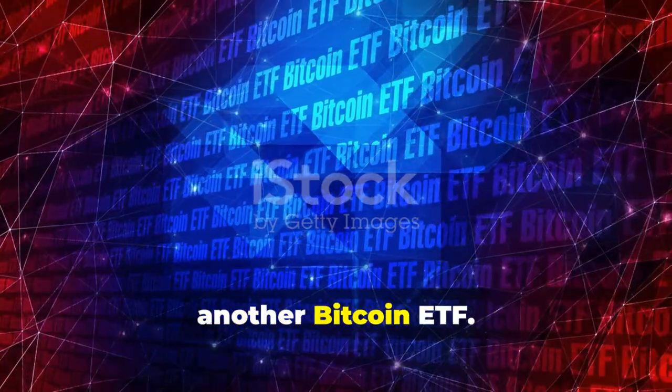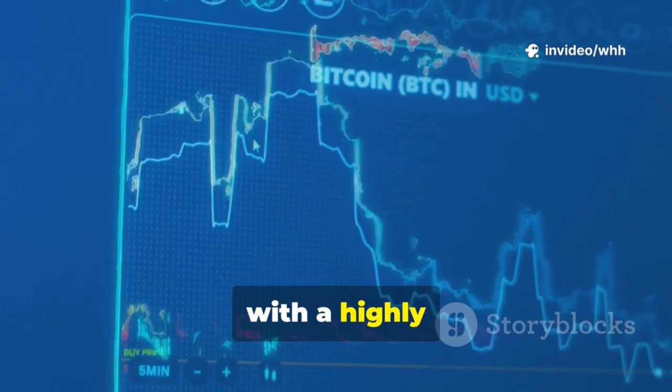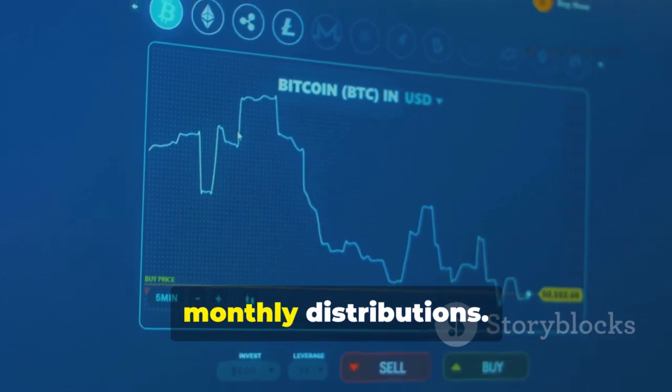And it's not just another Bitcoin ETF. BTCI is something different. It fuses the explosive upside potential of Bitcoin with a highly engineered covered call strategy, one that's already generating a whopping 28–30% annualized yield in monthly distributions.